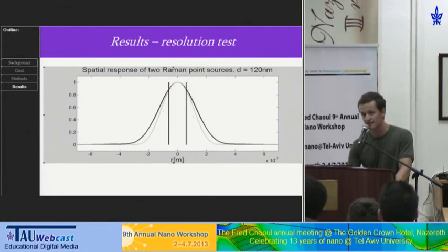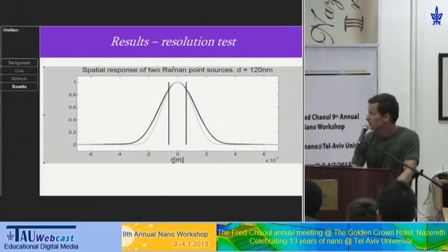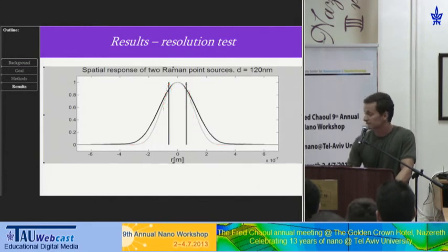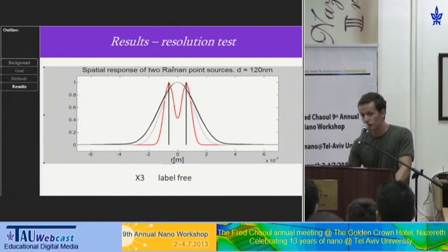This is a standard resolution test in which two Raman point sources are located 120 nanometers from each other. And now we scan the sample. First, you see here, with the diffraction limited Gaussian pulse, we scan the sample and you see that the two targets cannot be detected. With our method, we can detect the two targets. And this gives us an improvement of a factor of 3 over the diffraction limit. And I remind you, it's label free.